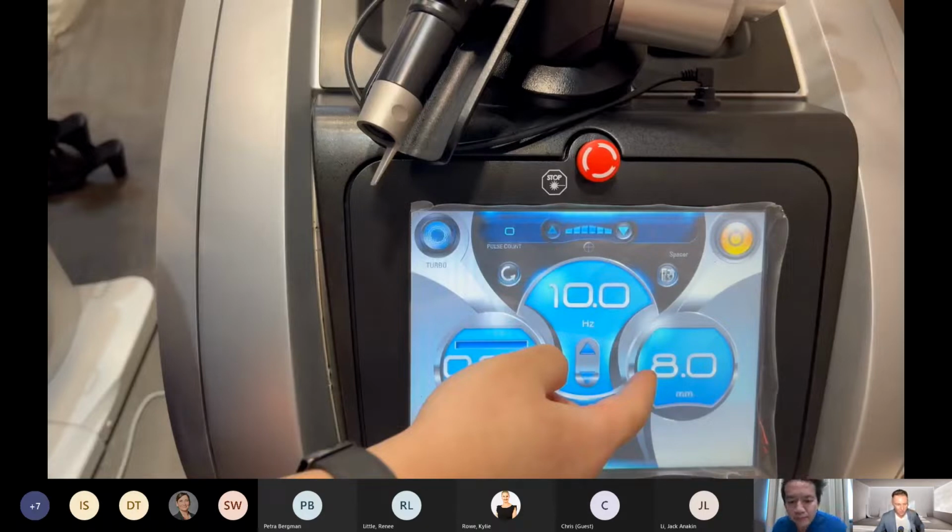Interesting. So adjusting the fluence was not possible on the original. Yes, it wasn't possible. That's why I said Picosure Pro is releasing the inbuilt handbrake that Cynosure has put in. And so what is that like? Apart from treatment time, it seems like it reduces the treatment time as a result of having that option. Does it do anything else?